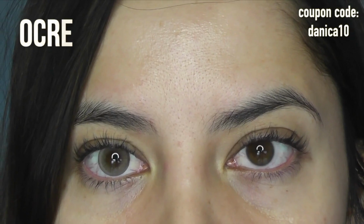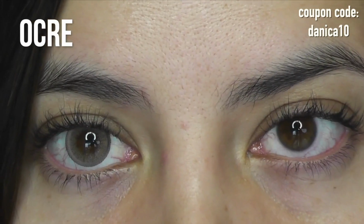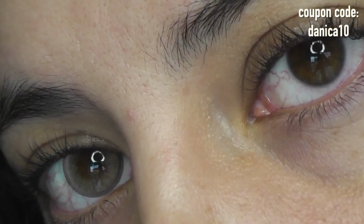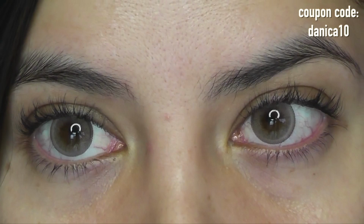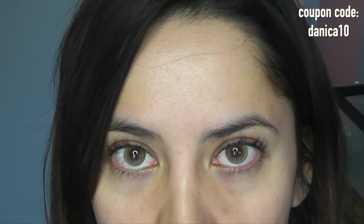And the last lens from Solotica, again this is an overlooked hazel lens, but I think it's one of their best, is their Soflex Natural Ocre. This is a gorgeous pair of, again, cool toned light sandy hazel lenses. They have a slight undertone. It has a beautiful pupil hole design that's going to look great on both medium and brown eyes.